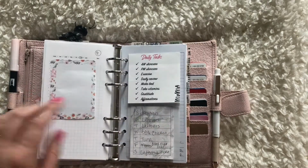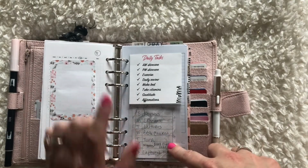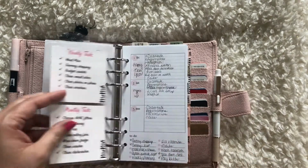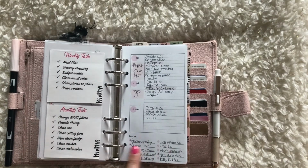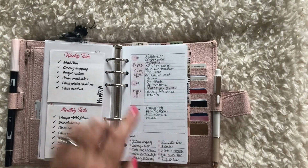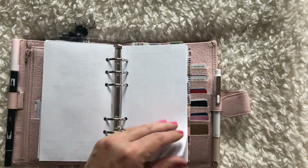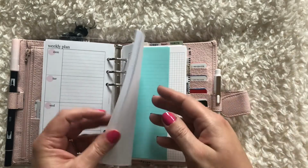And then I have this, the Peanuts Planner Co. sticky note for my meal plan. Then I have my daily tasks that I printed on a white sticky note, weekly tasks and monthly tasks. So I have my to-do list here for the week, and then day or time specific things are on the calendar itself. And I have a few weeks of these in here.